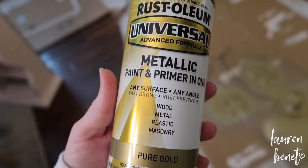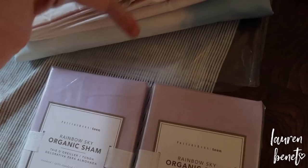Just got her duvet cover in. The shams. This is the rainbow sky. It's got a bunch of colors in it, but it's so pretty.